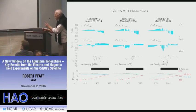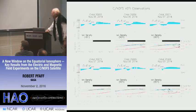But the zonal drift is what I want to emphasize now for the remainder of the talk. Because you can see here, the drifts are westward, then they shift to eastward, which is the regular nighttime direction. But wait, when it goes below the F peak, it shifts direction. It goes back to westward again. See that here and here. And I'll show you a few other examples.